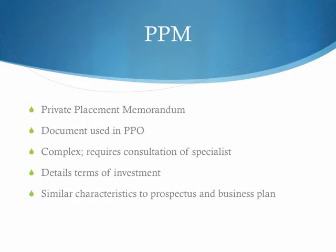A private placement memorandum is a document used in a private placement offering. It explains the securities that are included in the new offering for private placement. Because they do not have to register with the SEC, this document must explain the reasons why it complies with Regulation D. This is a regulation that exempts companies from registration, and it is discussed further later in this presentation.